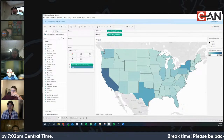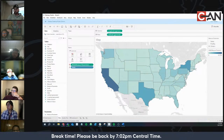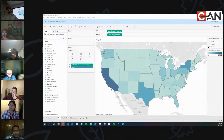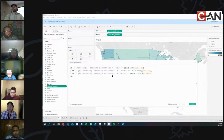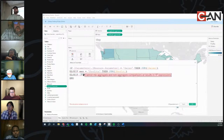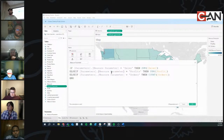Does everyone have their measure parameter working across all three of these? Please let me know if you do not. My third parameter is not highlighting it in purple. Which one? The else if. Oh, okay. The second one, it's still in black. What I would do is just get rid of whatever you have in there and just type it again, measure, and make sure you just click on measure parameter or tab it or enter it. And it should auto-complete there, auto-fill with your purple one.